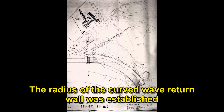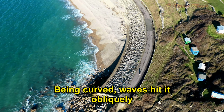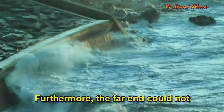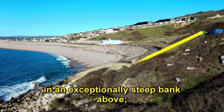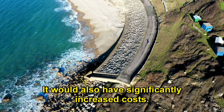The radius of the curved wave return wall was established to avoid presenting a flat face to prevailing waves. Being curved, waves hit it obliquely, so dissipating their force. Furthermore, the far end could not have been set further back without resulting in an exceptionally steep bank above, requiring the removal of several established huts. It would also have significantly increased costs.